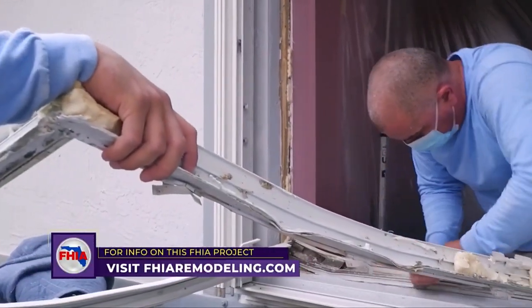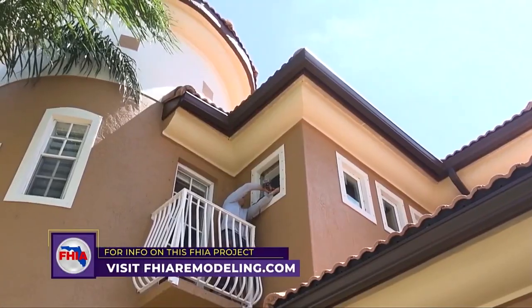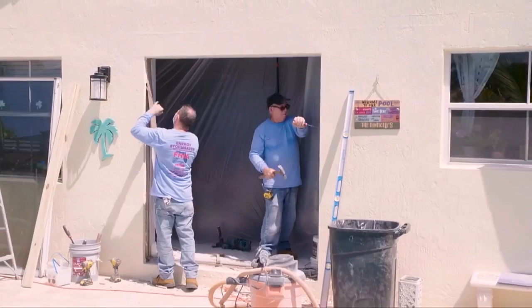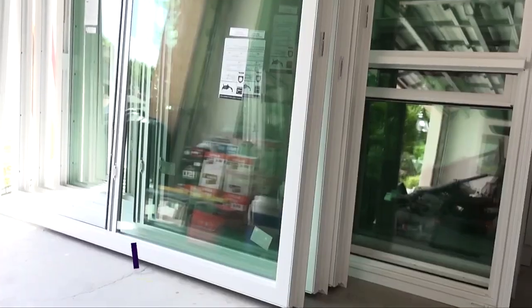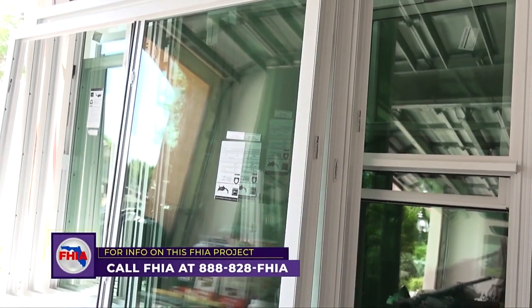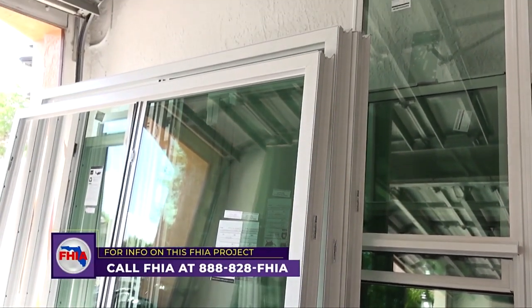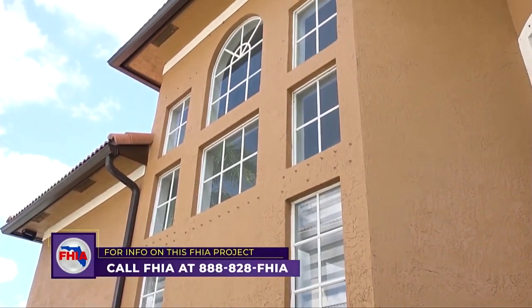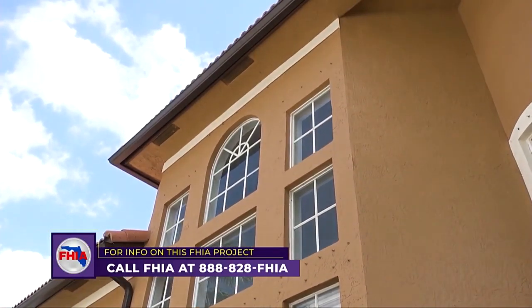I like that. So the majority of the work is done from outside in, and that's why we put the zip wall up. And how long does it take, approximately, the installation? Depending upon the size of the project, typically about 2 to 3 days. So I don't really need to move out then? No need to move out. We're very mindful this is your home, not a construction site. We work on sections at a time and go from there.